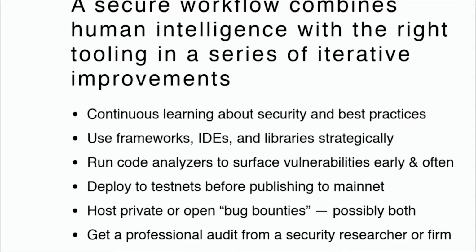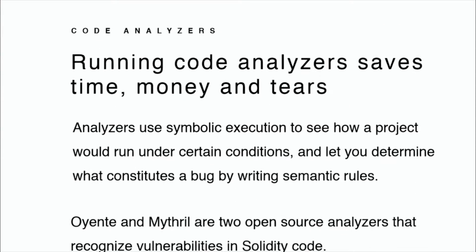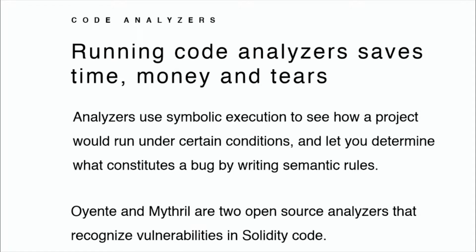You scroll down. So today I'm just going to talk about the parts that are not around humans. I think if you come to events like this, you understand the value of building a network and learning from people. So we're just going to move to code analyzers, why you should deploy on test nets and how to get the best value from that, and the bug bounties.